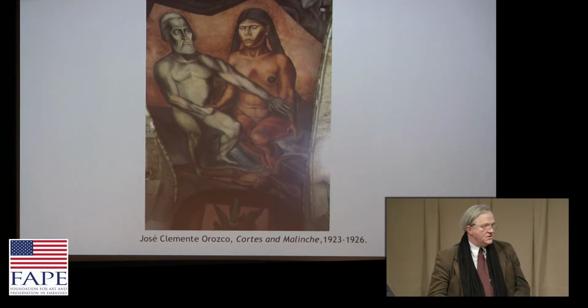This is Jose Clemente Orozco, who was of a huge impact on Jackson Pollock. Pollock watched him paint a mural in the lobby of the Museum of Modern Art and never forgot it. And if you look at late Pollock, you will see all kinds of hints of Orozco coming back into his work after his all-over paintings.